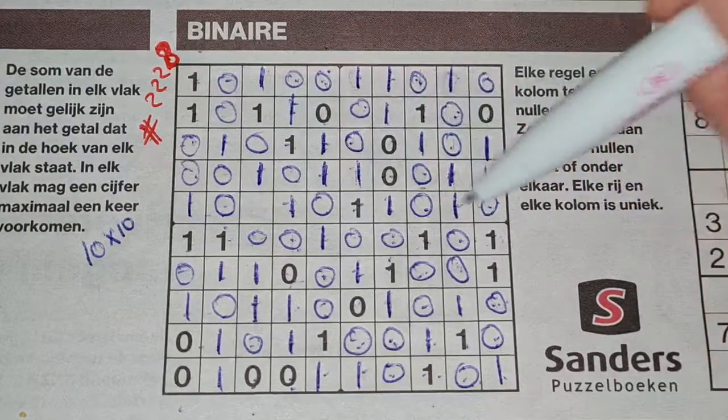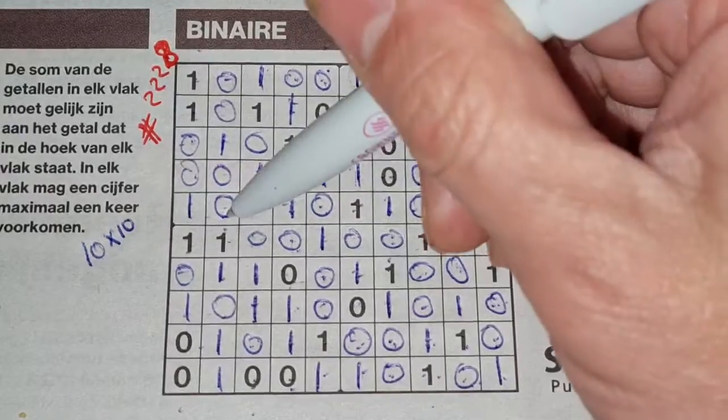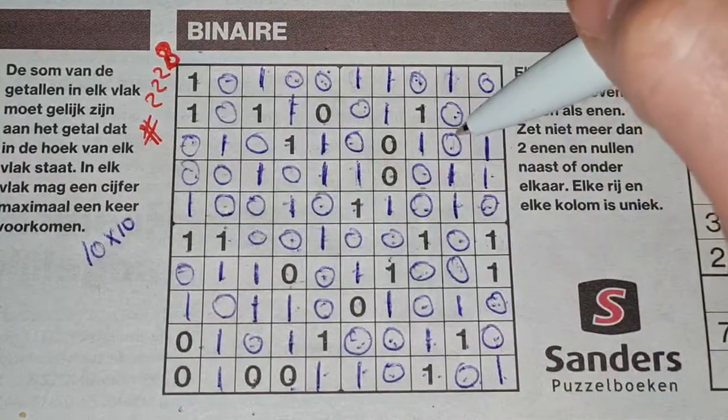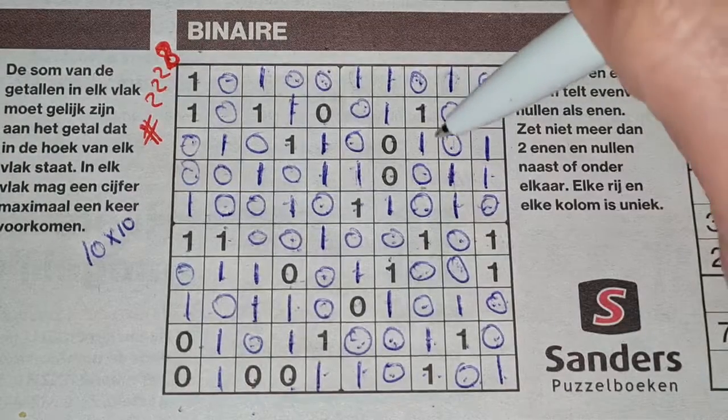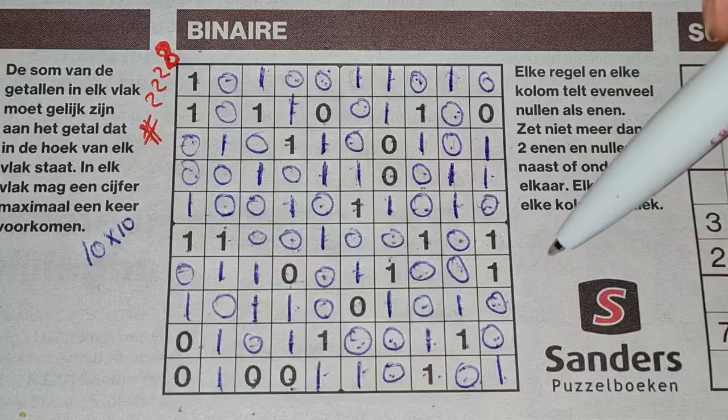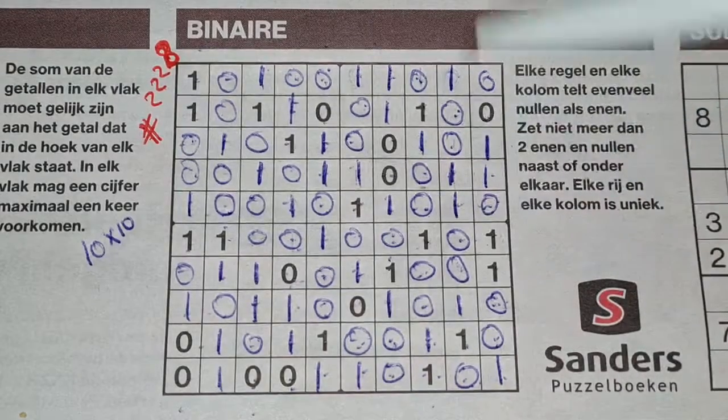And the last one here, 1, 2, 3, 4, 4 O's. And this is number 5. Yes, finish in 8 minutes. All right. Great binary. I like this one. Do you think so? Thumbs up.